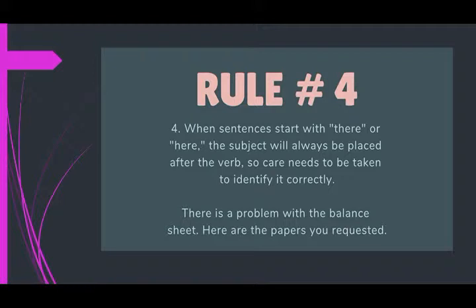Rule number 4. When sentences start with there or here, the subject will always be placed after the verb, so care needs to be taken to identify it correctly. For example, there is a problem with my homework. So the subject here is after the verb. The subject is problem, it's after is.